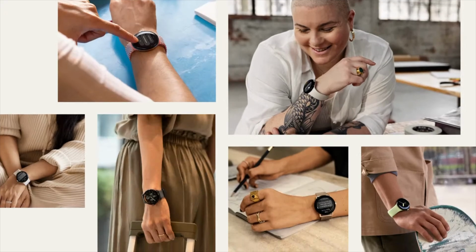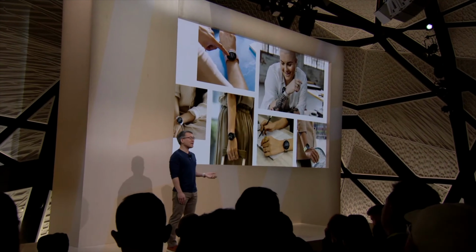It's got a really nice round pebble-like design with of course interchangeable watch straps with tons of different options. If you want to keep it a bit more classy with a metal band or a bit more sporty with a silicone band, then again you've got multiple options and interchangeable bands to do so.